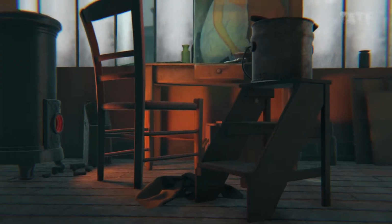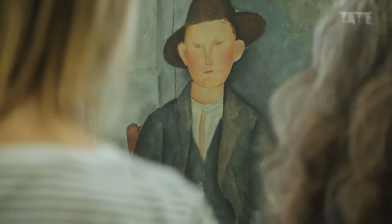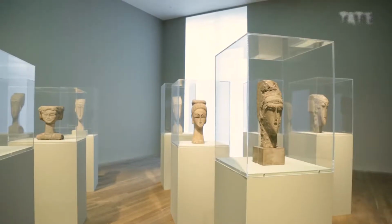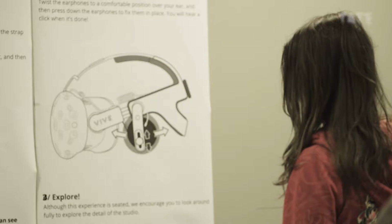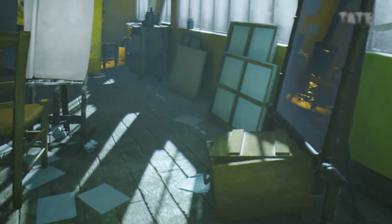The Modigliani retrospective here at Tate Modern takes you through the whole range of Modigliani's work. When we go into the exhibition, we see paintings, sculpture, and drawings by one of the most important artists of the 20th century. And yet, through the virtual reality, we start to get a real sense of environment.